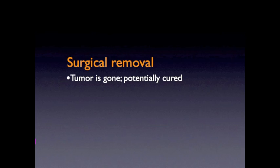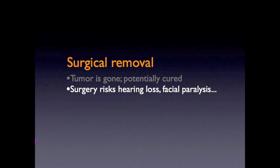Surgery, of course, has risks, but patients who elect surgery take on all the risks in one day, the day of the surgery, so that their future won't get destroyed by the tumor as it gets bigger. The advantage of surgery is, of course, the tumor is gone, and this could be a potential cure. And since surgical risks increase with the tumor size, operating right away is certainly minimizing the surgical risk. The disadvantage, of course, is all the surgical risks, which could include hearing loss, facial palsy, and neurological catastrophes.